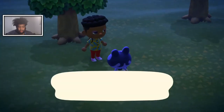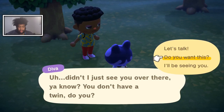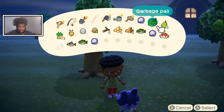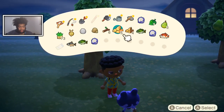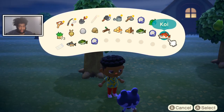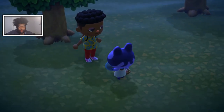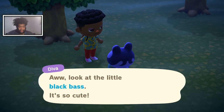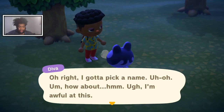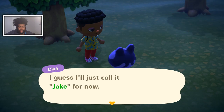Hello, frog. Did I see you over there? You don't have a twin, do you? Do you want this? Do you want a pears? No, you can't have my koi. You want a black bass? Look at the little black bass, it's so cute! Oh, she loved it. Thanks, Jake. I'm gonna treat this little fellow. I'm gonna pick a name. Uh-oh. I'm awful at this. I guess I'll just call it Jake for now.